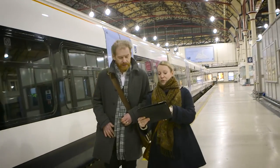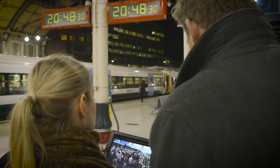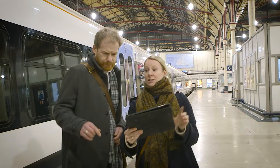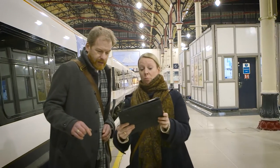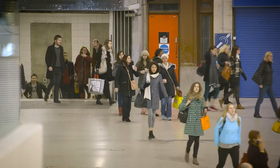So actually, it looks like the train is to the left of us. Yes. And we're standing with it to the right. We need to be on the other side of this train, don't we? We do, yeah, I think so. So actually, we need to go over one more platform. I think that's right, actually, isn't it? Do we have a look around? Yeah. Okay.